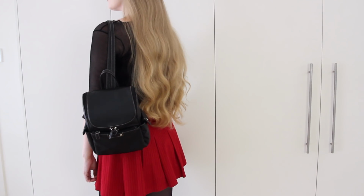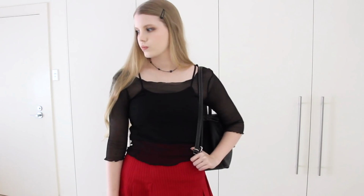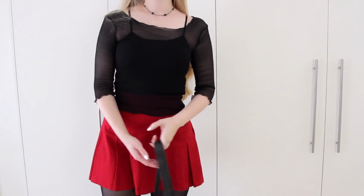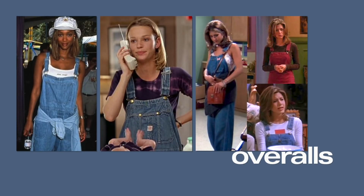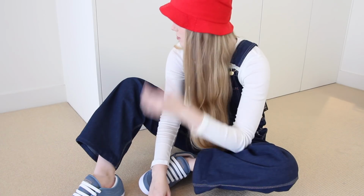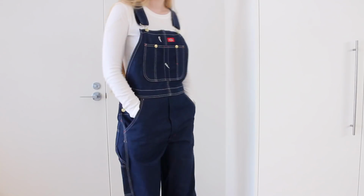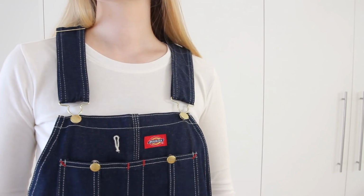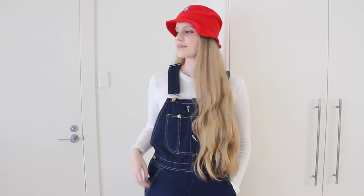You'll notice throughout this lookbook that I keep accessories to the minimum, as this was typical of many fashion styles during the decade. Overalls or dungarees are the go-to look for people dressing for a 90s themed party, but I've attempted to style them more authentically. This pair are in a dark denim with contrast stitching and a relaxed fit. Allowing the overalls to be the star of the show, I've teamed them with a very plain long sleeve top.